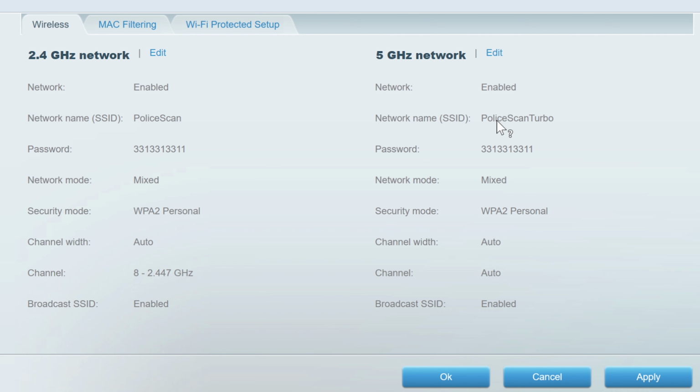We can see that the name is set up correctly, which can be anything, and we can see that there is a password. Not necessarily a super secure password, but it's not a big deal. It's just your home Wi-Fi, right? If it was something else, you want to make it more complicated.